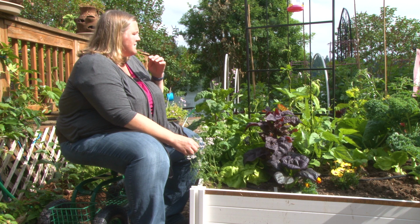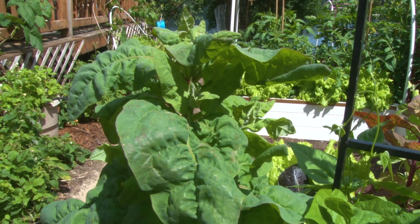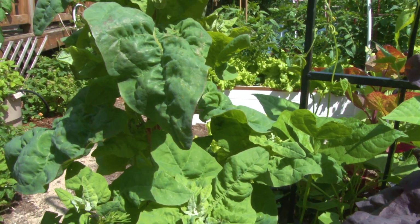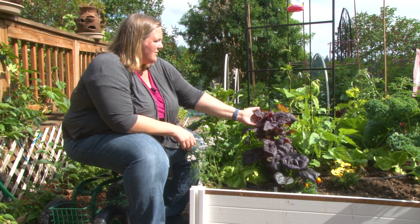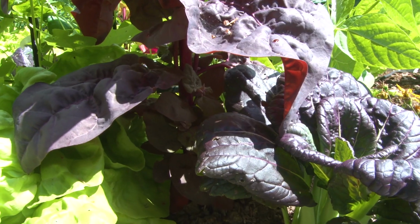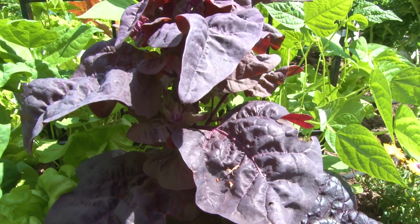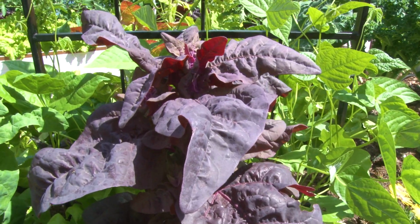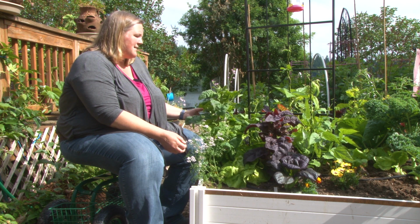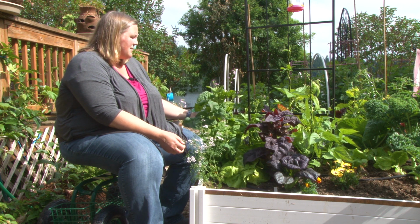So what we have here, this is my first year growing orach. It's in the amaranth family, and it's spelled O-R-A-C-H. Both of these plants actually are orach, just different kinds. And this is sort of billed as a spinach substitute. Spinach, you know, once it even starts thinking about getting hot, bolts. This is actually a cool weather crop, but it is much more resistant to bolting than spinach. And so you can use these large leaves like you would spinach.